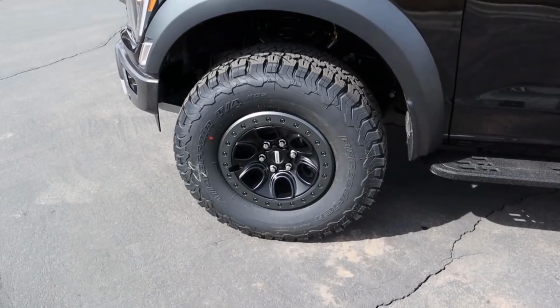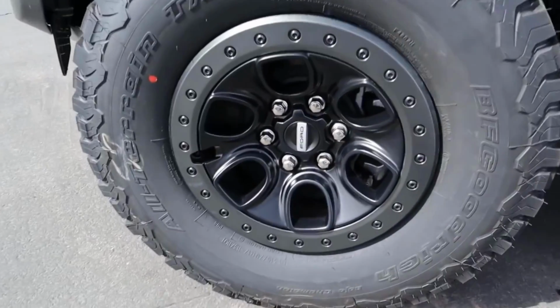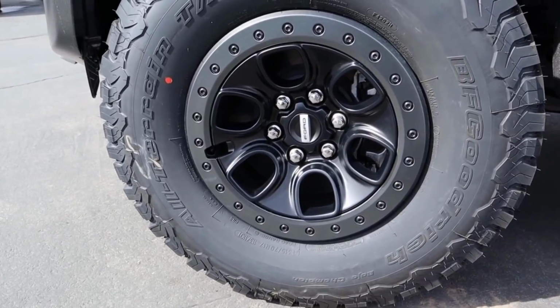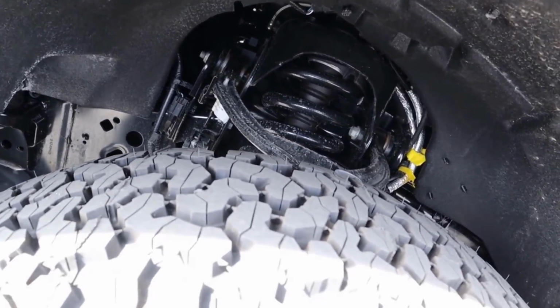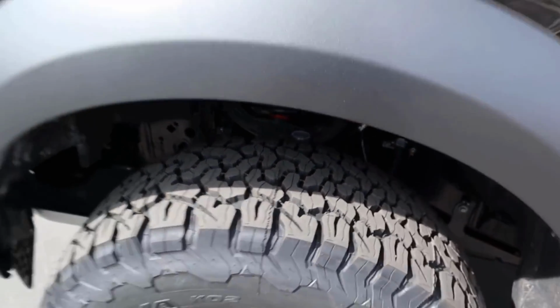And then moving back over to the Raptor, we've got 17-inch wheels. This one has the beadlock capable wheels, 35s on this. I picked a 35 package Raptor because I feel like this is more comparable to an AT4 rather than doing a 37 package Raptor. And then here's a quick look at the front suspension. You've got independent front suspension, just like most modern trucks, not all, but most, with the live valve Fox shocks.